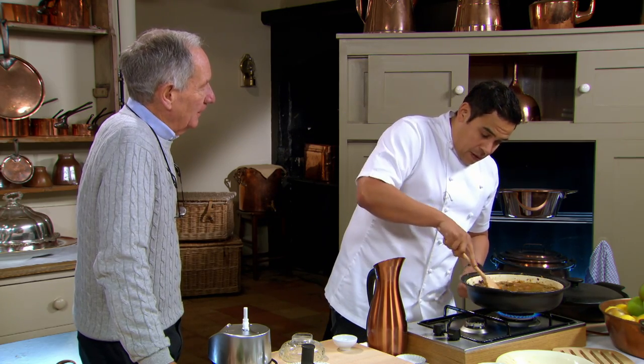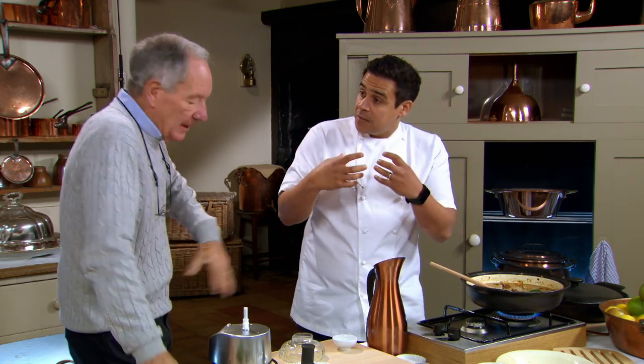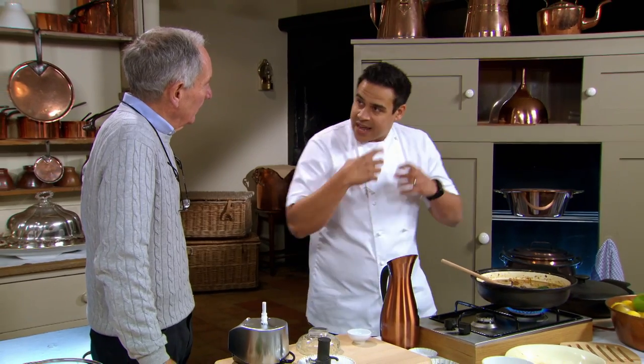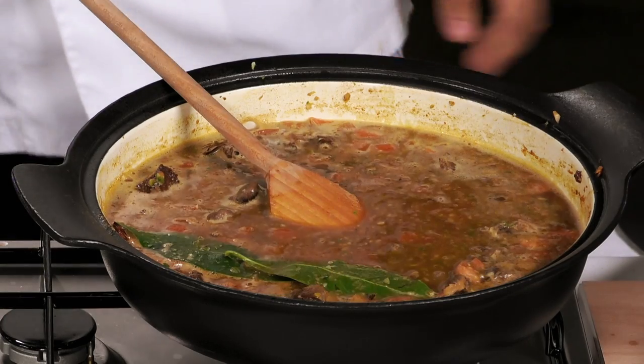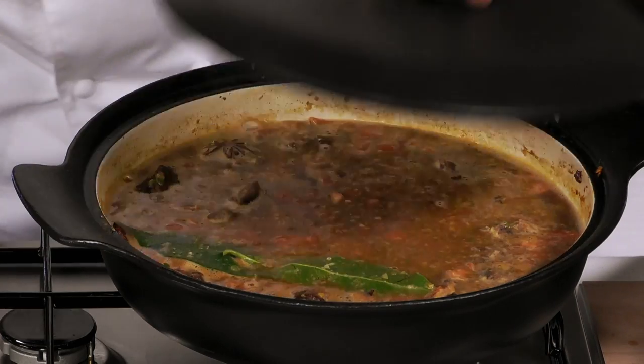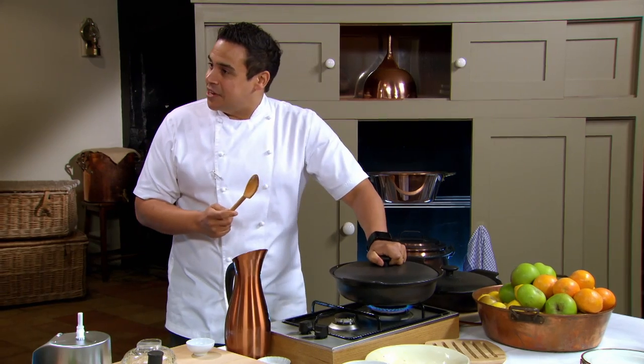Why are you calling it a working cut? Because it's the part of the animal that works. The animal's muscle. Normally along the back are the tender cuts. The legs, the shoulders, they're the working cuts, so they're the things that need cooking longer. Okay. Right. So that's everything in the pan. We're just going to put the lid on and get that in the oven.